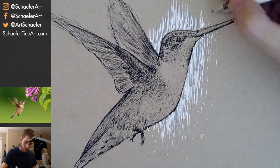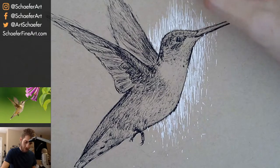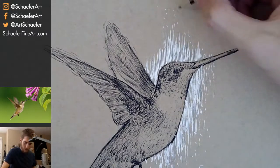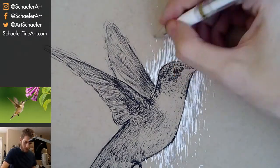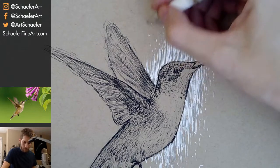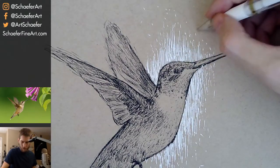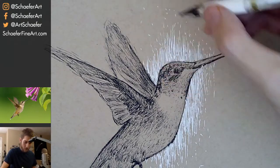I kind of like having its beak pop out of the white. Let's try to see if I can make that work. Let's see what it looks like. I'm just adding these little dots and strokes to show that it's fading out, breaking up. Trying to, anyway.